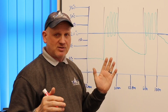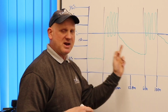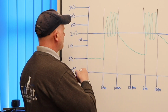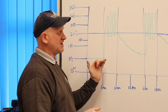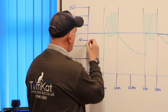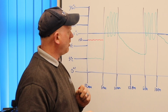So, say we're in the depths of winter, we want it to come on at 6 AM, but it's been on all night because we've got a setback temperature of 15 degrees. So our starting point, instead of being down at 5 degrees, could actually be a starting point of 15 degrees. So all night our stat has been kept at 15 degrees, so our house has been quite warm.